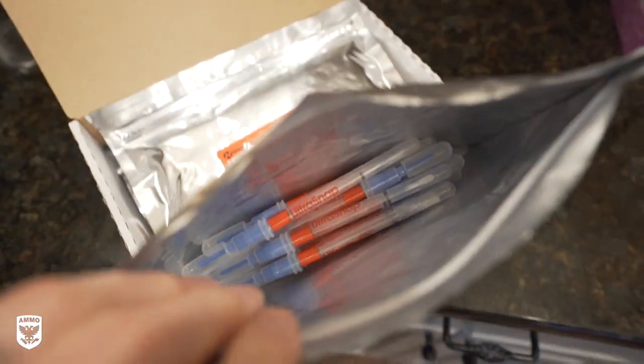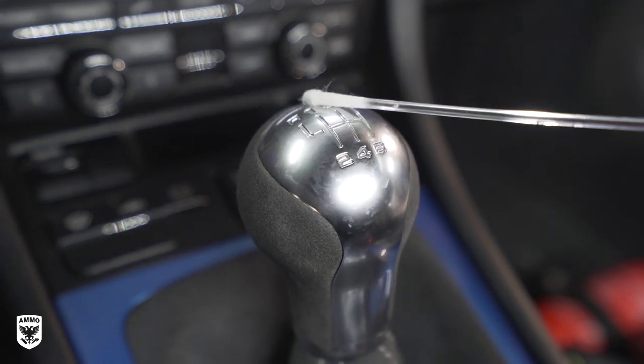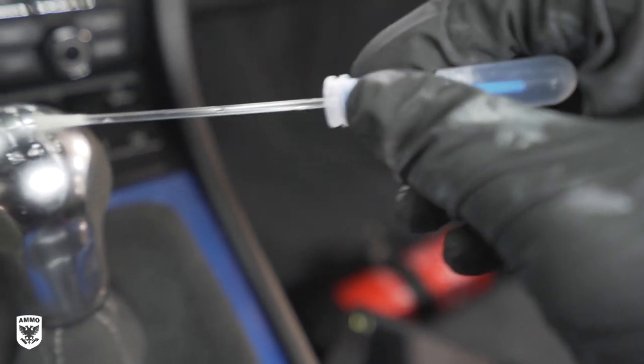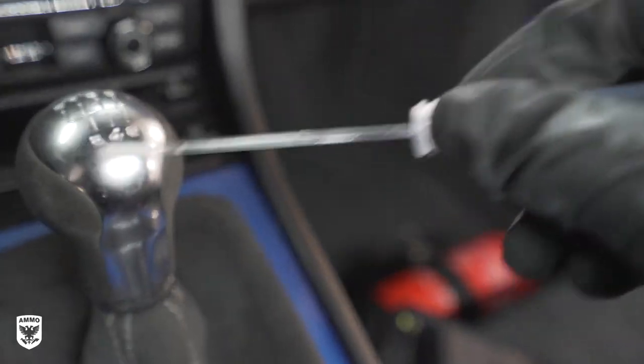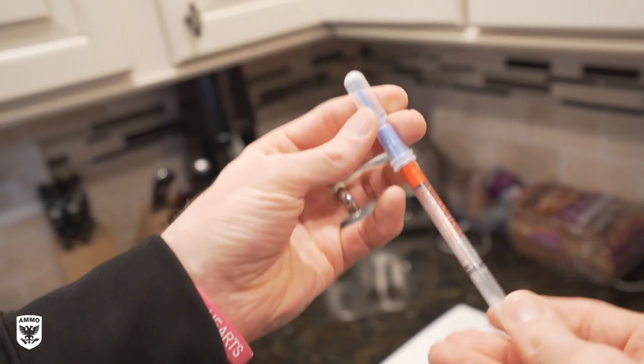First, remove the cover from the swab without touching anything other than the surface that you want to test, and wipe the area while rotating the Q-tip to gather as much bacteria as possible from the given surface. Once the test area is done, such as the shifter or the steering wheel, then replace the cap.